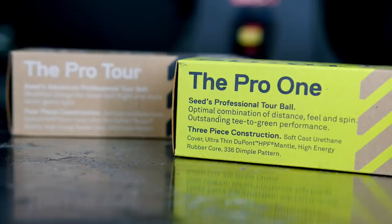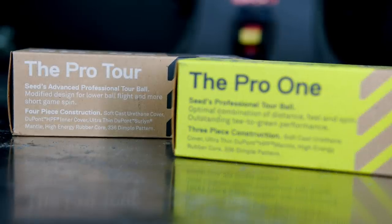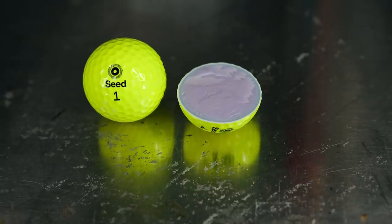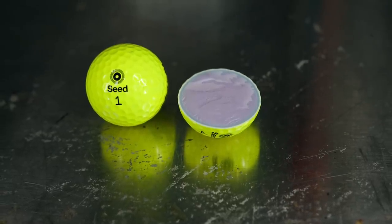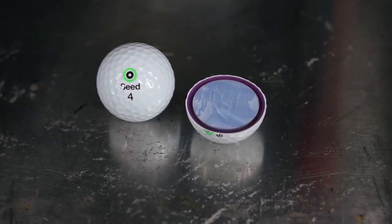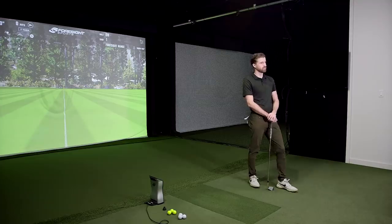So we've got the Pro 1, the Pro Tour. SD-01, which is the yellow ball you've got there, is the three-piece ball. Three-piece, yeah. And four-piece is the SD-02. Exactly. We always use our Pro V1. That's what I was going to say. Pro V and Pro V1X. Great delivery program. Yeah. Seed run.